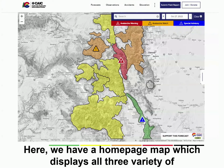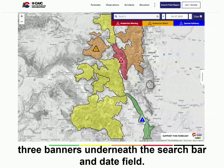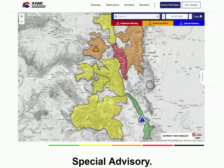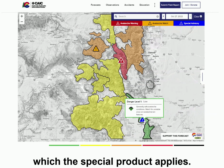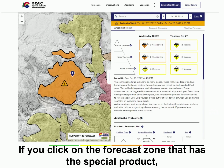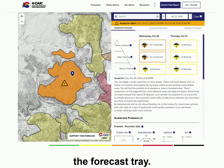Here we have a homepage map which displays all three varieties of special products. As you can see here, we've got three banners underneath the search bar and date field, one for an avalanche warning, one for an avalanche watch, and one for a special advisory. You can see the icon for each, which is centered over the zone for which the special product applies. If you click on the forecast zone that has the special product, again, you will see the banner that lives above the forecast details in the forecast tray.